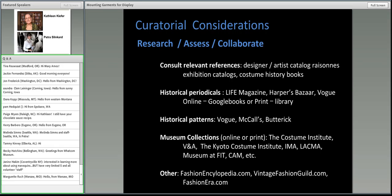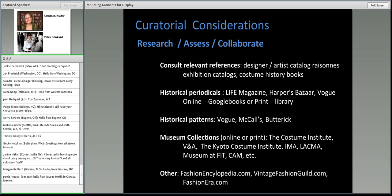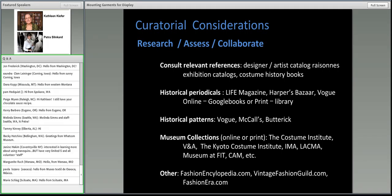And I think just getting a feel for how something was worn, and within the context that it was worn, can be very helpful when devising the best way to present that piece. Also looking at other museum collections, and it doesn't necessarily have to be limited, of course, to art museums, but many collections are now putting their pieces online, and just getting an idea for what other pieces are similar to yours. Maybe if you are focusing on a specific designer, looking at institutions that have work by that same designer.